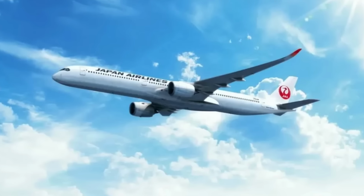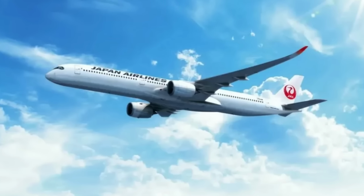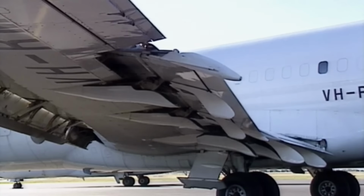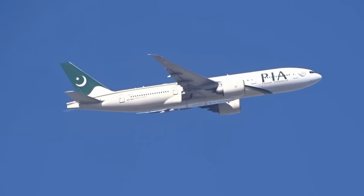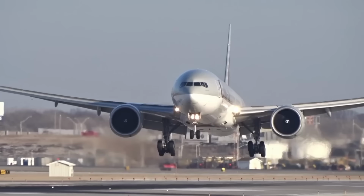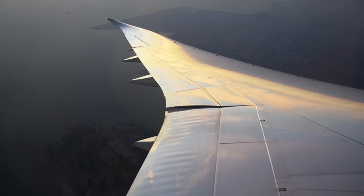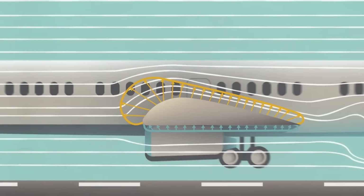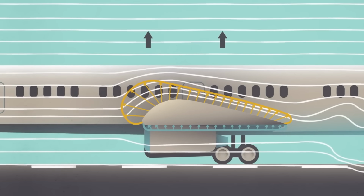The 777 introduced advanced high-lift devices, including triple-slotted flaps that dramatically increase wing area during takeoff and landing. This meant a plane that was enormous in cruise could also handle relatively shorter runways safely. Combined with raked wingtips on later models, the 777's aerodynamics represented a careful dance between physics and practicality, one that still holds up today.